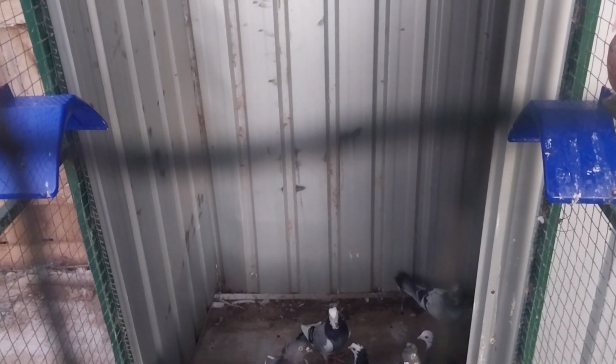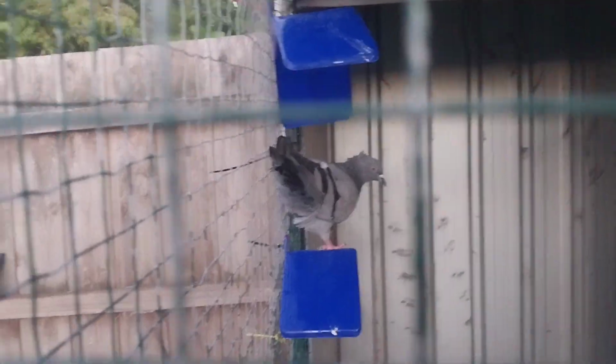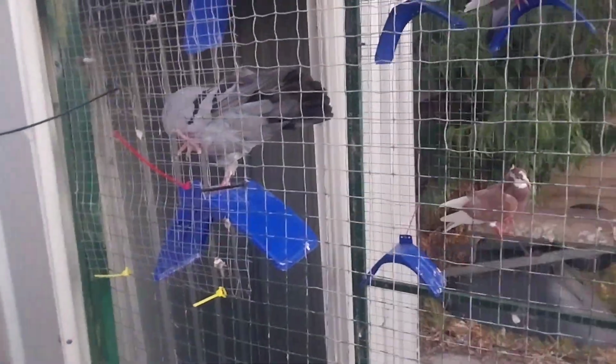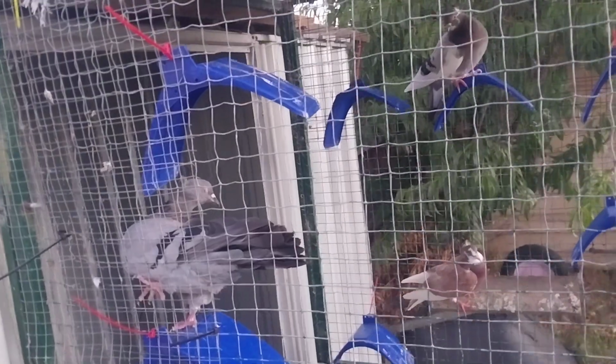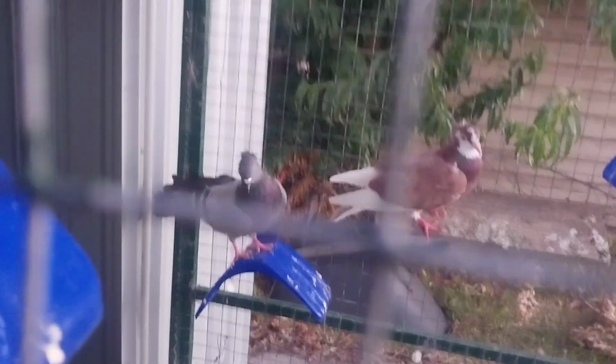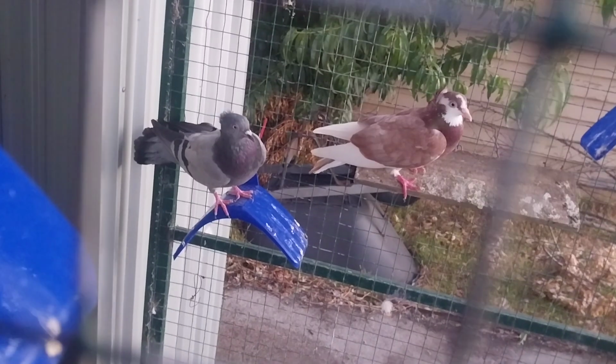Can you believe this massive tippler is a hen? That's the one I want to put with the Serbian a little later on in the future. Definitely. I would love a grizzle with a crest. That'd be sick, especially from the lines that I've got. That's a Veso, all blue. I'm still thinking whether to fly this or not, or should I put for breeding. All blue Veso. Has anyone seen one? All blue?